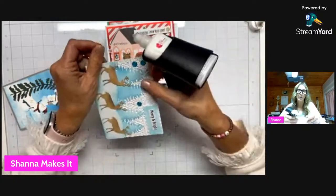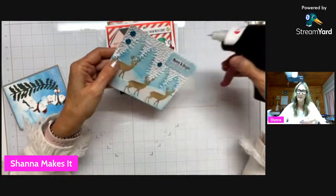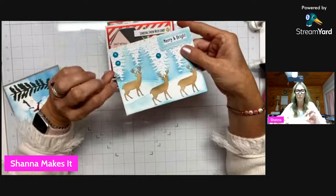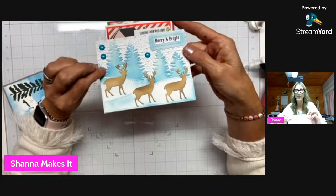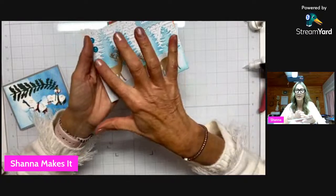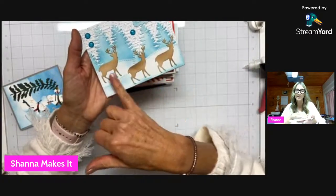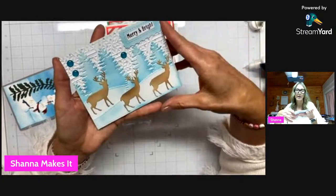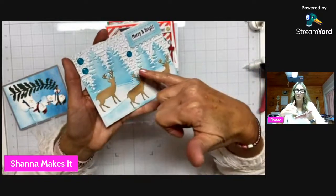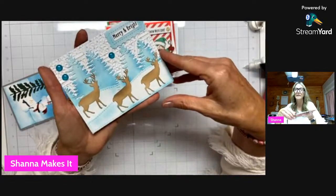This is, I think, called Crafter's Companion Winter, from Cat Scrappiness. I may be getting the name wrong, but I'm pretty sure it's Winter Crafter's Companion. You get these two snow mounds and then these three trees, which I've duplicated, and then a deer, and I did three of those. And I just ink blended my card panel before I die cut it out, and then I blended over my snow just to add some shading.